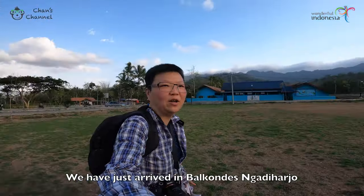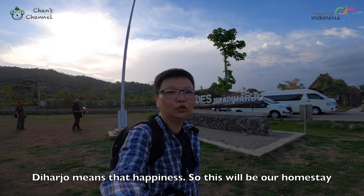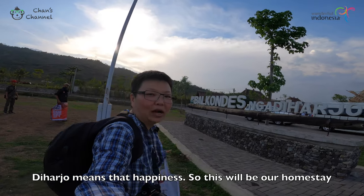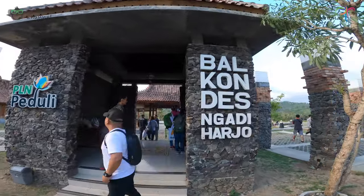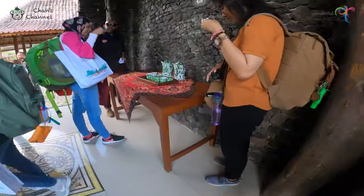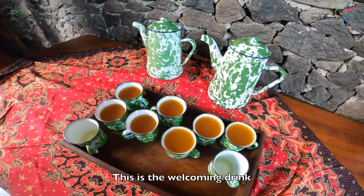We have just arrived at Balkondes Ngadiharjo. Diharjo means happiness. So this will be our homestay place for the first night. This is the welcome drink.